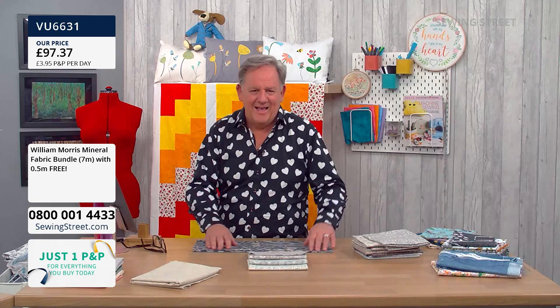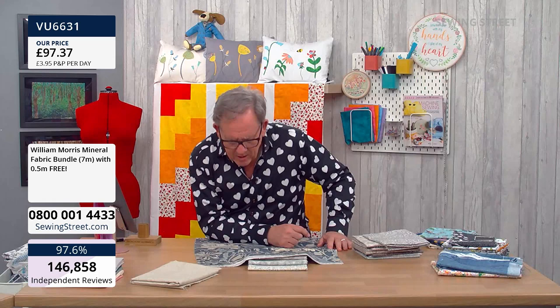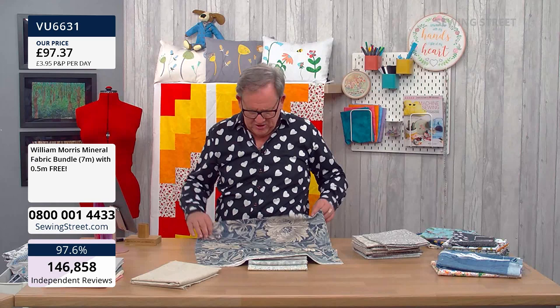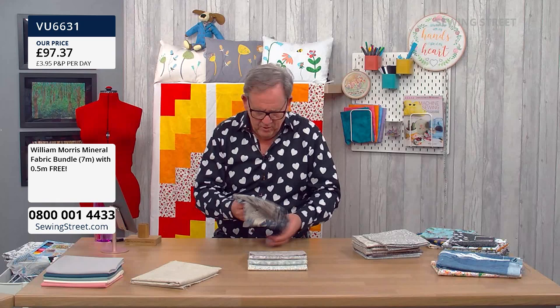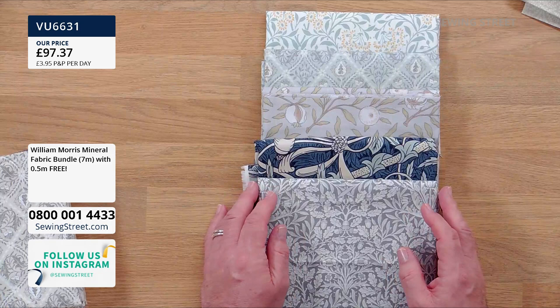So anyway, here we go. Oh, this is lovely. Look at this one. We've cut that one out. That's beautiful, though. Traditional, isn't it? So that's the blue one. Then we've got the lovely grey one. Oh, these are gorgeous, aren't they? How much is this? £97.37. But you are getting 7 metres, but you're only paying for 6.5 metres.